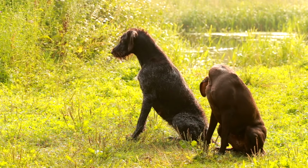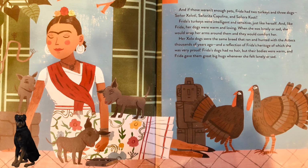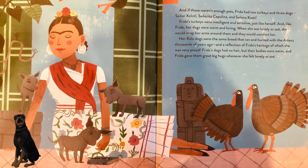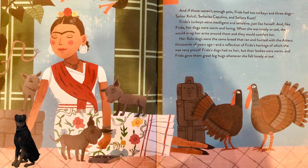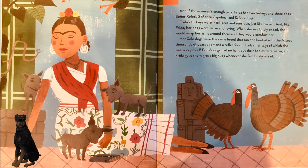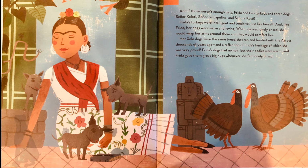Her Xolo dogs were the same breed that ran and hunted with the Aztecs thousands of years ago, and a reflection of Frida's heritage, of which she was very proud. Frida's dogs had no hair, but their bodies were warm, and Frida gave them great big hugs whenever she felt lonely or sad.